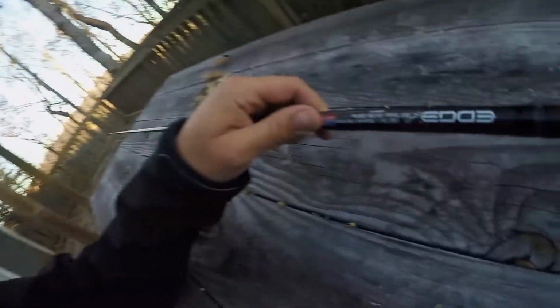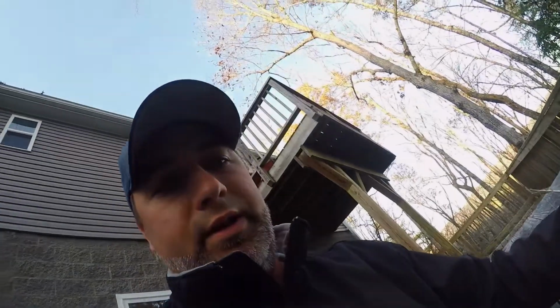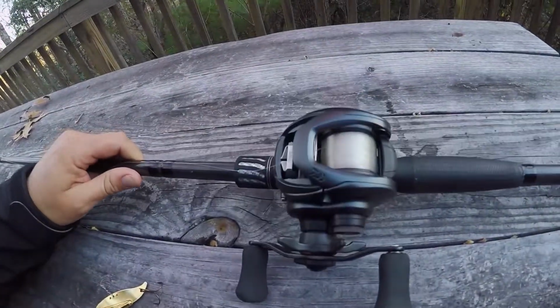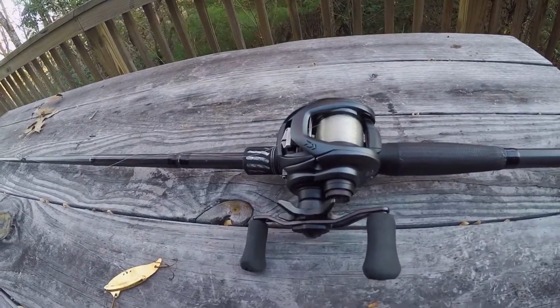And the combo I was using, it's an Edge rod. I just got it a while back, but they're running some good deals on these things. But it was a moderate, medium heavy. It's the CBG 754-1. This guy right here. I got it paired with that new Daiwa Tatula. It's the Elite, and these just got in not too long ago at a local dealer. This is what I got right here, and I'm very impressed with its performance and overall performance of the whole thing. It's super light, it's very responsive, and this thing is so perfect for these blade baits.